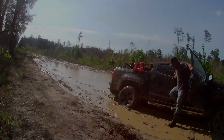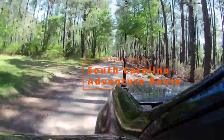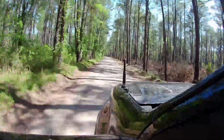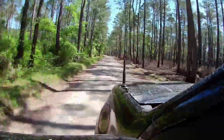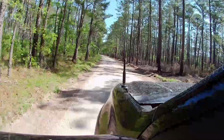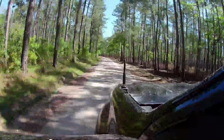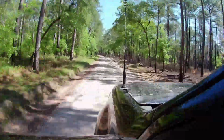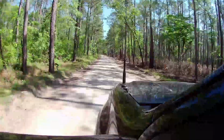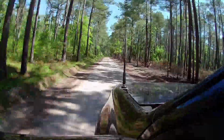The South Carolina Adventure Route, a network of roads that total approximately 1,000 miles. Follow it and you will see mountains, oceans, forests, countryside, state parks, historical sites, and quaint towns, all on a mix of paved and unpaved public roads. I decided to explore the Parkers Ferry portion of the route close to us in Charleston on today's episode.